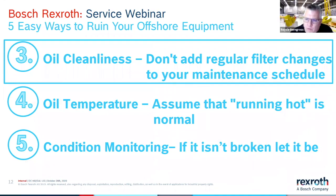Good morning. My name is Royce Gerngross, and I will cover the last three ways to ruin your offshore equipment. Number three is typically the most common maintenance task, and it's quite simple. So in this section, I will discuss the whys of fluid cleanliness rather than just make a recommended service interval for element changes. Ultimately, the interval can be influenced by many factors like environment and duty cycle anyways. So there's no simple answer to how often to change your filters.